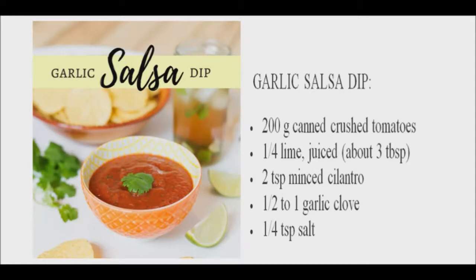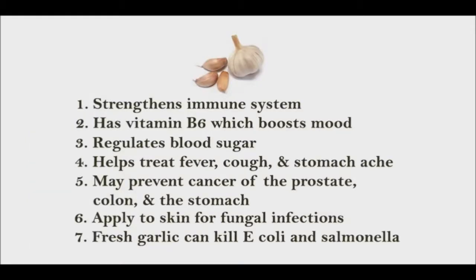Whichever way you decide to consume garlic, make sure that it is raw. The health benefits of garlic are numerous. It helps fight heart ailments, cold, cough, and lowers blood pressure. However, consuming too much of it is also not very good, as it may cause irritation in the digestive system. As little as 1 clove of garlic per day may bring a vast improvement in your overall health.